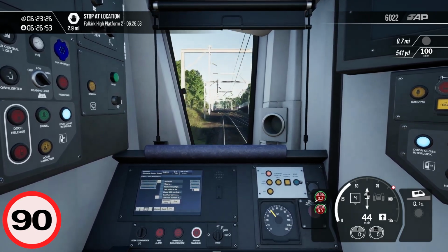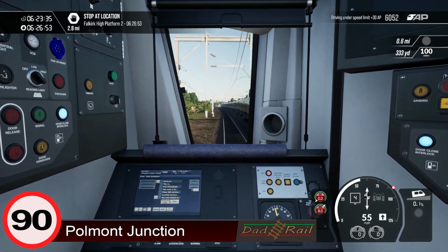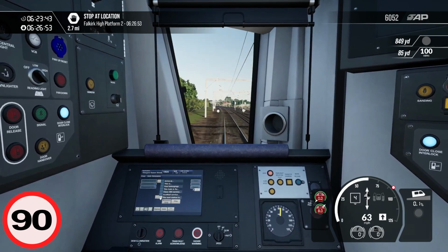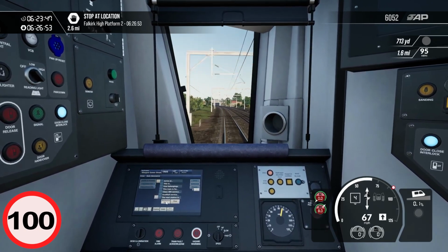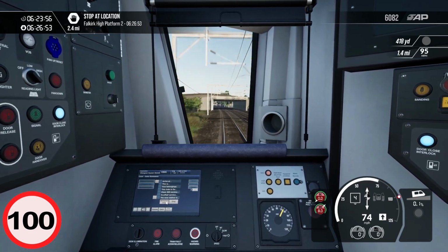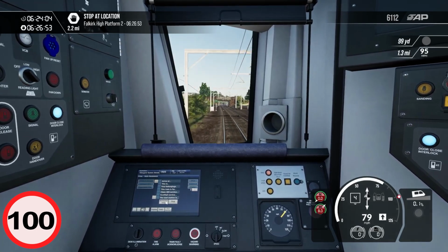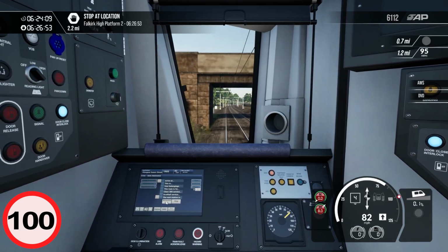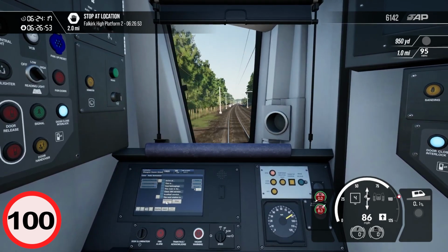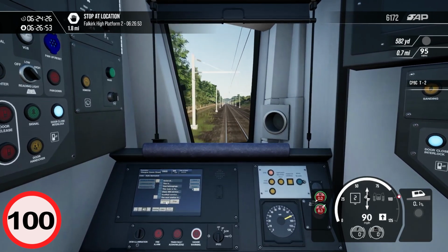Our braking point for the next station, which is Falkirk High Platform, will be the tunnel. And there's our 100 board, but we only want to take it up to 90. We only have 2.5 miles to Falkirk. Or should I say Falkirk High Platform, not to be confused. And we're just approaching 90 there, so we're just going to take the power off.